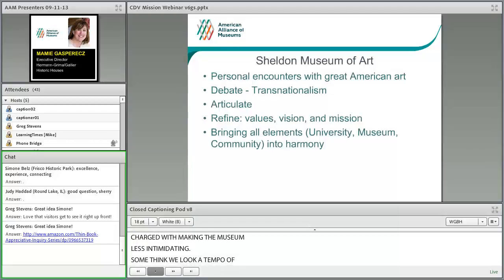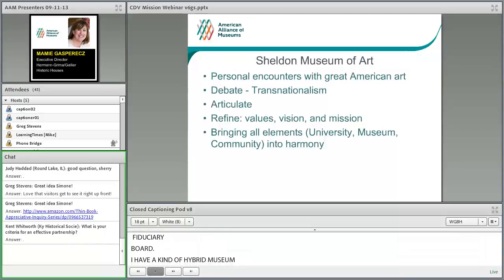One of the many things that we had to do was discuss among ourselves, including at times staff retreats and retreats with the boards, and I actually have two boards. I have a university advisory board and a community fiduciary board. Interestingly, our collection is owned in part by this community organization and in part, the greater part, by the university. So I have a kind of hybrid museum with, not only this kind of teaching museum mission on the one hand, but also very much a responsibility to the community on the other.